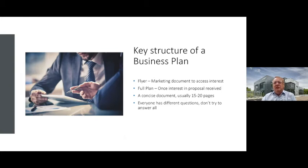But it's very much initially for the funder a flyer, a marketing document, two or three pages, that gives the key points, probably just a quick graph of where the turnover and financials are going, just to see whether they've got any interest before they get bored and carried away. Then we can move to the full plan once we've got some interest received. And that should be a concise document, as we said earlier, 15 to 20 pages max. Everybody has a different question to ask, so don't try and think of everything, because even if you write 100 pages, someone will still come up with another question. So we can't think of everything, but get the main points across.